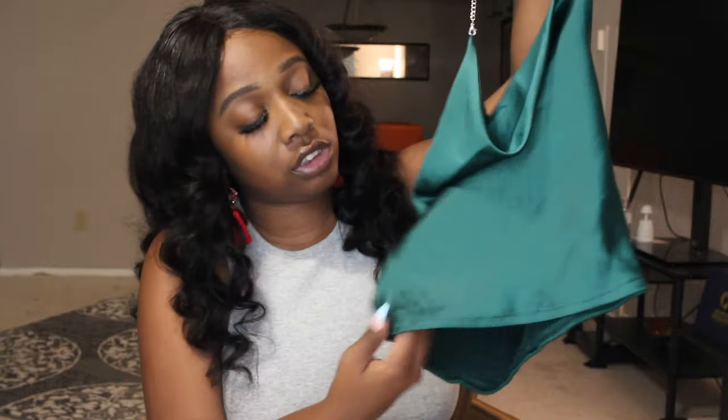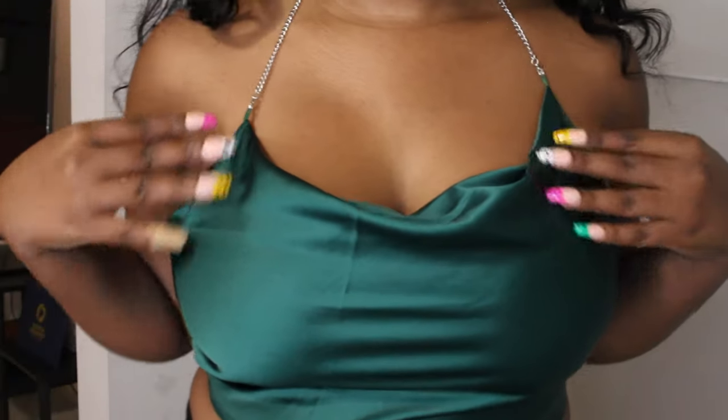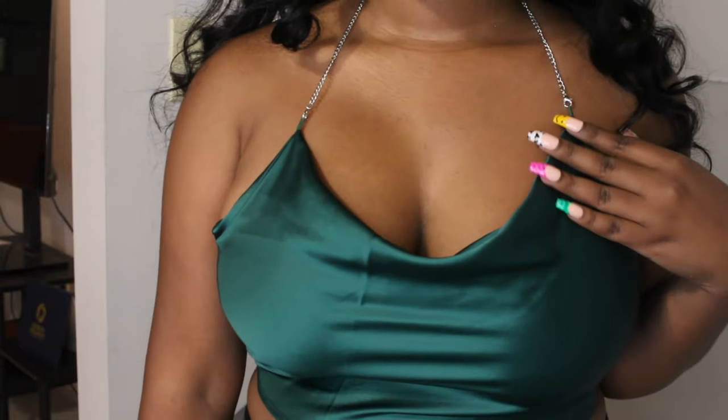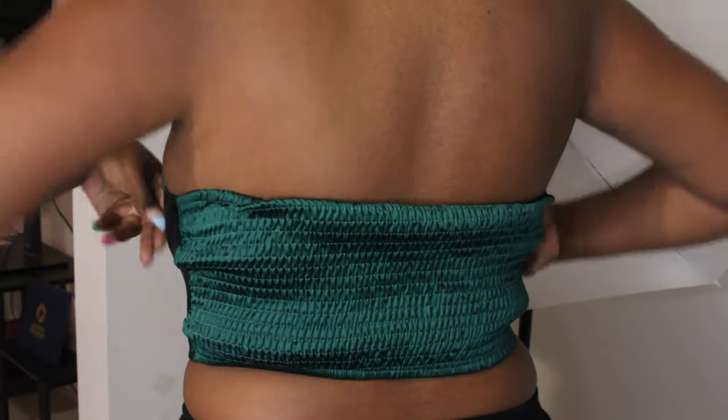All right, so this next top I got has this chain detail around the neck, and it's a cowl neck silk green shirt, and it has this scrunch type of material in the back so that it's not loose on your back. So I really, really like that. And I got this to pair with my green Balenciaga dupe bag and this black skirt. I cannot wait, y'all. I'm telling you, these outfits are about to go off, okay? Off! They're about to go off.